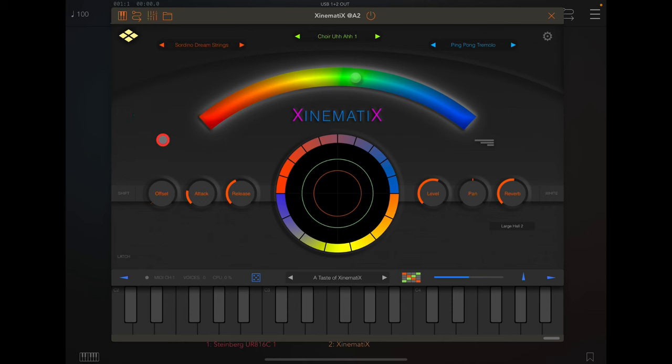XinematiX used to be free. Now you buy it, right? If you don't already have it, you can buy it. And it's 99p, right? Or 99 cents, I guess, I'm not sure, or whatever.